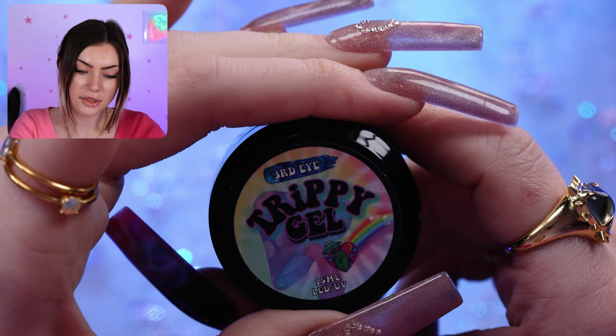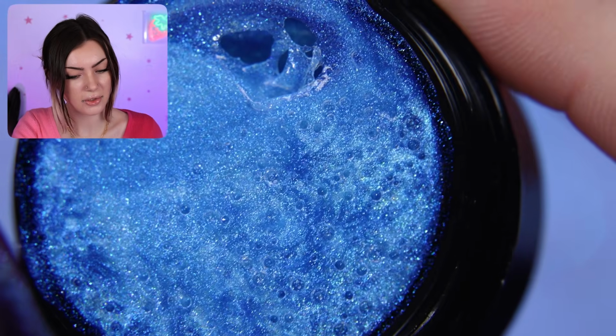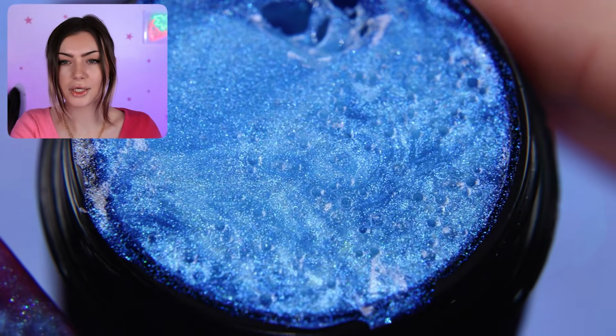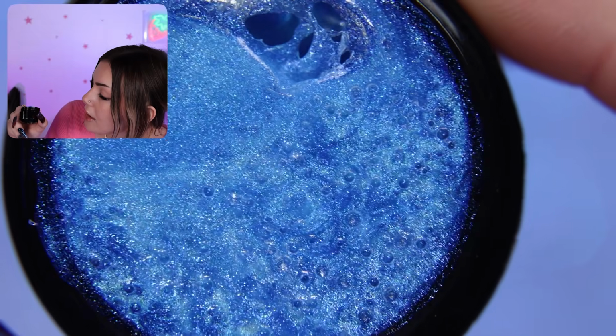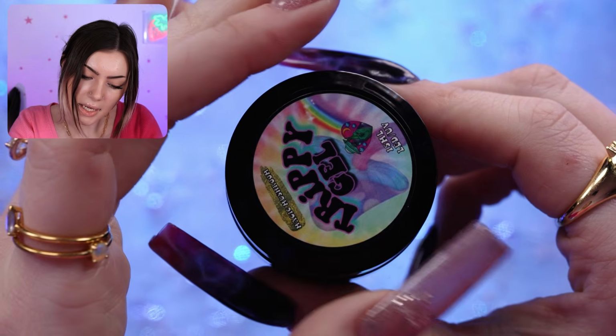Another blue, this one is Third Eye. Ooh, this one's really bright too. This one doesn't really have a shift or anything. This is just, I wouldn't even say bright blue, it's blue. A good middle tone blue. And they're so shimmery. Leaving the blues, going into maybe a yellow. This one is Magic Mushroom.